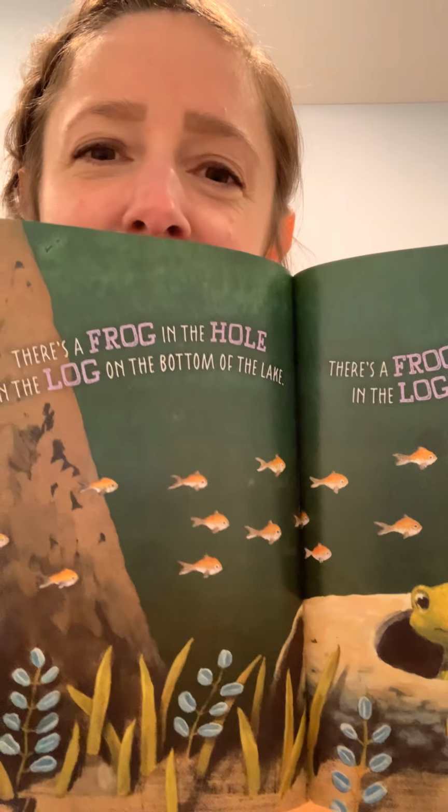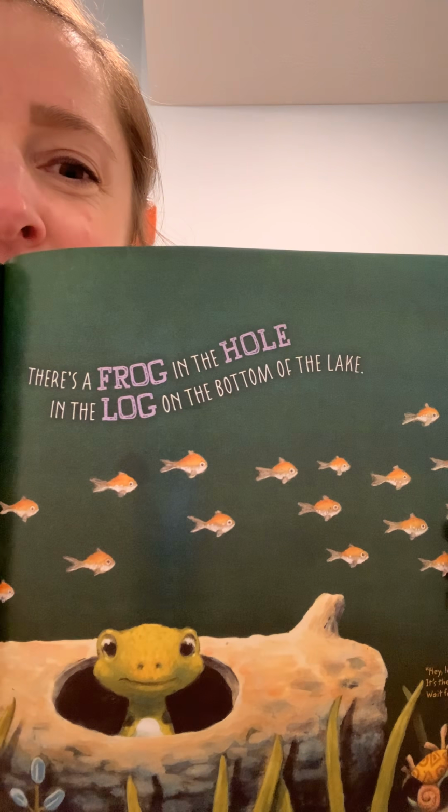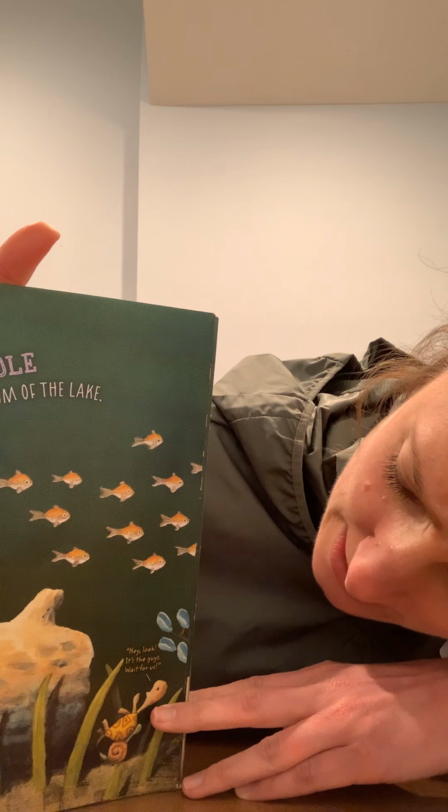There's a frog in the hole in the log on the bottom of the lake. Oh, and what are these guys saying here? Let's see. Hey, look, it's the guys. Wait for us.